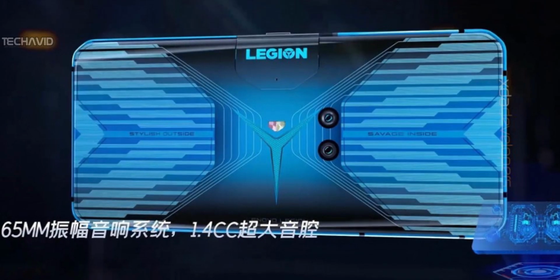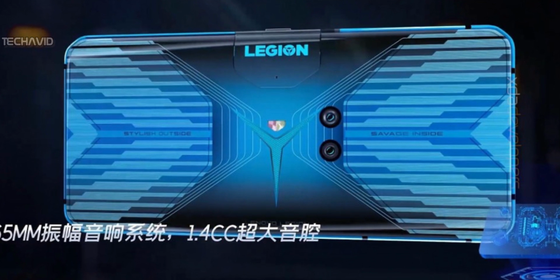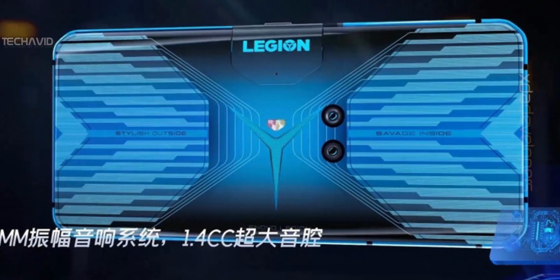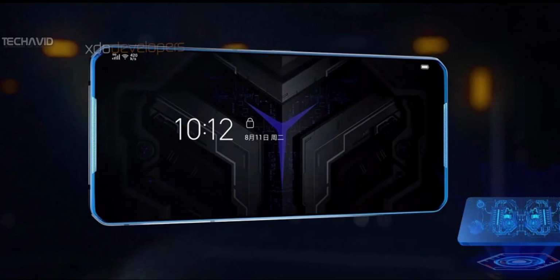The teaser video also shared some key features of the gaming phone. It will come with a symmetrical dual X-axis linear vibration motor called U-Engine. Also, the video seems to say that the phone has a 3D cooling tower structure with dual heat pipe partitions for long-lasting cooling. It will also have stereo speakers located on the top and bottom bezels.